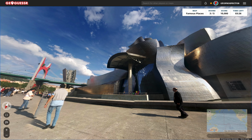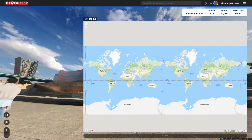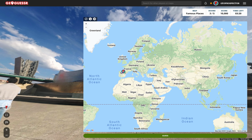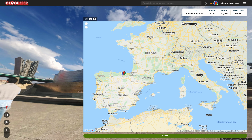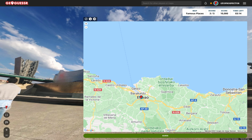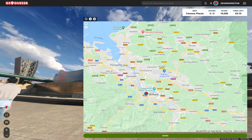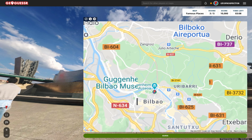Okay, very good. This is the Guggenheim Museum in Bilbao. And I think so far we've had all of these before. So the usual Famous Places problem, I suppose, is that it says there's 500 locations, but I don't think you get them all, to be honest.